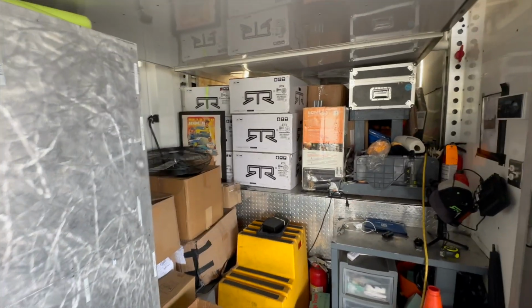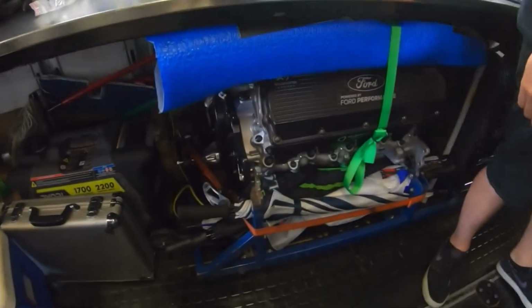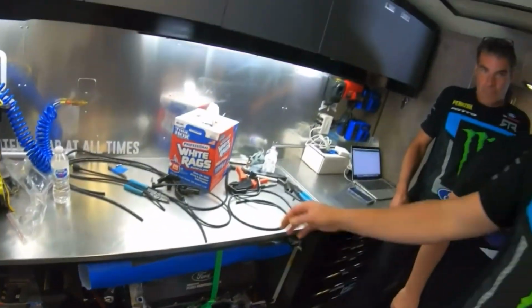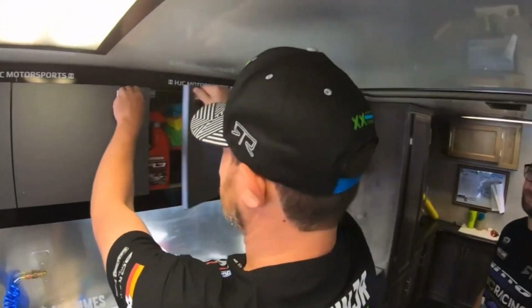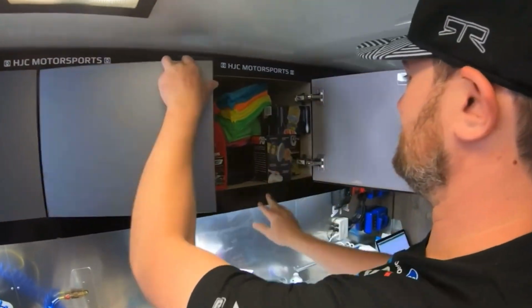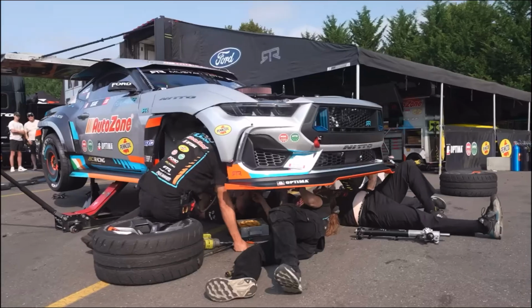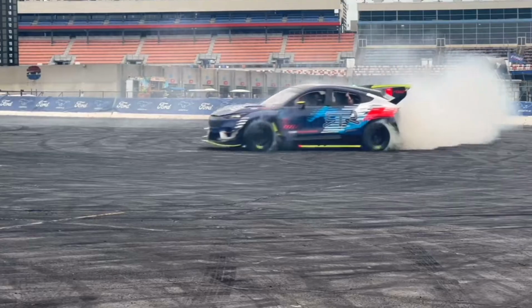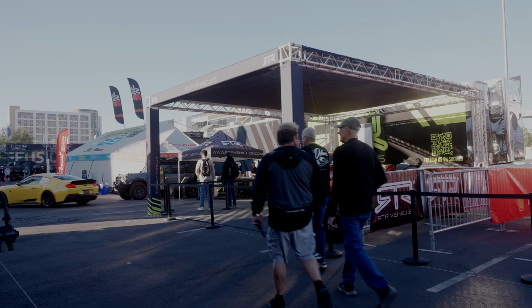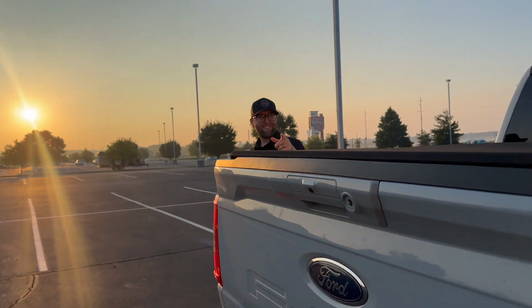Up here, again, this is just for this event. You guys may have seen previously where Vaughn will show you around the comp rig, and you have a lot of drawers and cabinets specifically labeled. That's because that rig is only for that purpose, whereas the RTR rig serves a dual purpose. It will do the RTR events, and it can do the electrified events, so it has to be a lot more versatile.